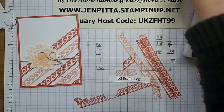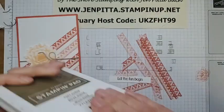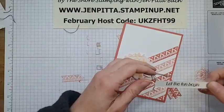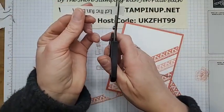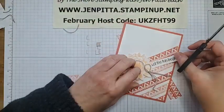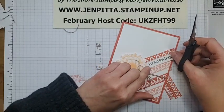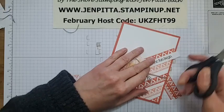It's straighter, it's a little more to the top, but it'll work. Okay, so now this is just gonna get tucked in here, but I need to trim it down. So let's cut this pretty close. Let's see if I can get it. I don't want it to go all the way in. Ooh, it's just tight. There we go.